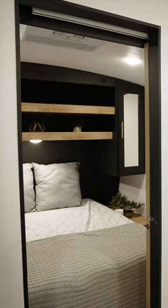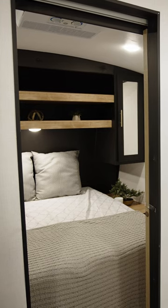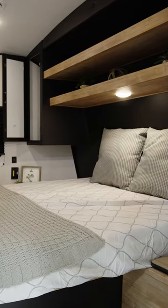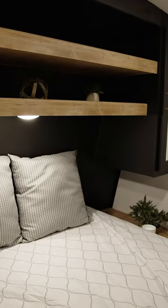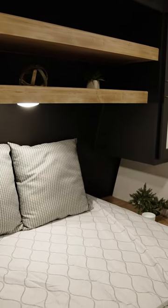Stepping into the front bedroom, you'll notice that this coach has dual entry, which is great for privacy. The residential queen size bed has storage underneath as well, and dual wardrobes on each side.